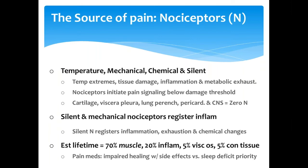In a lifetime, it's estimated that approximately 70% of pain actually originates from muscle. This is very important for your profession to grasp, from the point of view that if we're talking pain and we're talking 70% of most pain comes from muscle, then you are in no better place than where you are as someone who specializes in therapy for muscle to actually be a large part of the pain management process.